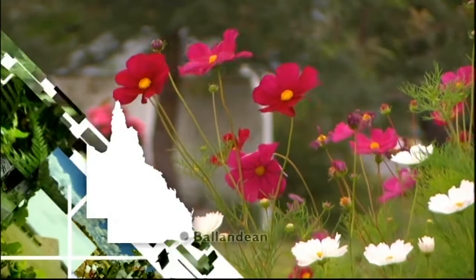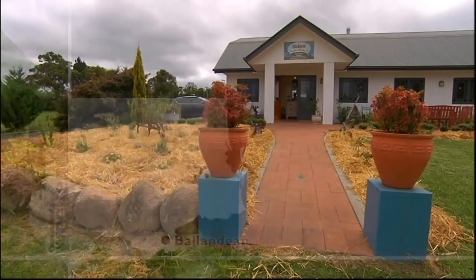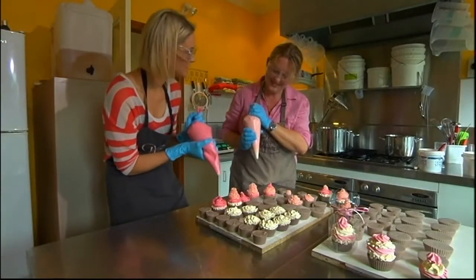In the Granite Belt, about 3 hours from Brisbane, is a sweet-smelling shop which uses local and organic ingredients, and it goes by the name of Washpool Farm. Artistic, I call that one.